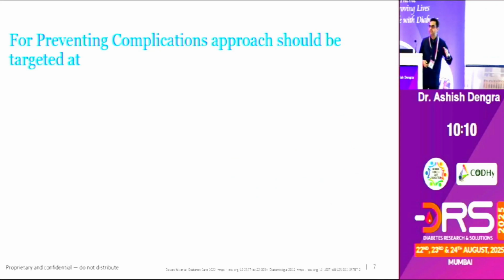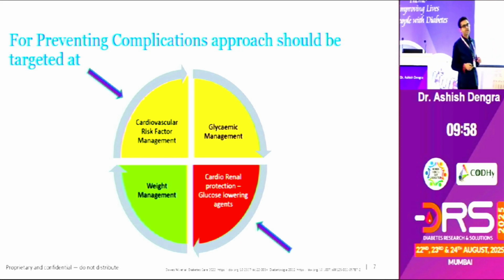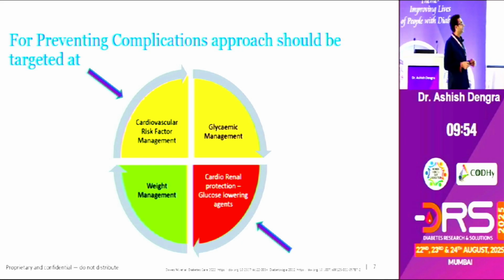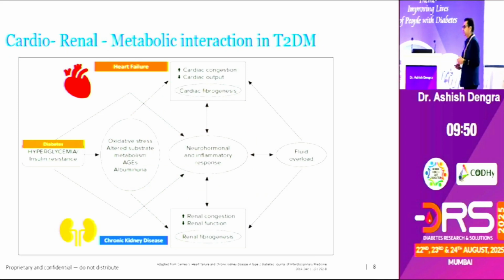So for preventing the complications, the approach should be targeted at multifaceted levels: the glycemic target, the cardiovascular risk factor management, weight management, and the cardiorenal protection. Glucose lowering agents which are having the cardiorenal protection should be taken care of. So my dear friends, the CRM pathway, a lot is talked about this nowadays.